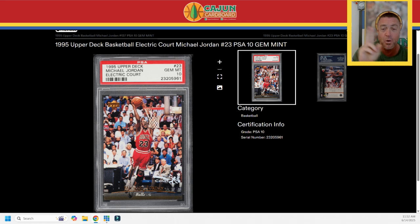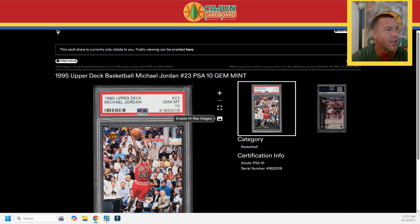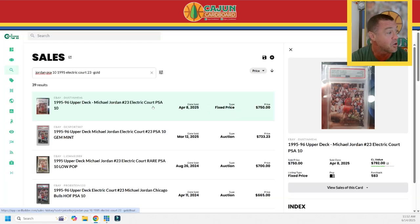There's 2 electric court golds included in your hierarchy poster. If you're looking at it and you got it, look at them. They're right next to each other. And here's the regular card. Did I look up that electric court? I did. There it is. There's the electric court, the electric court PSA 10.